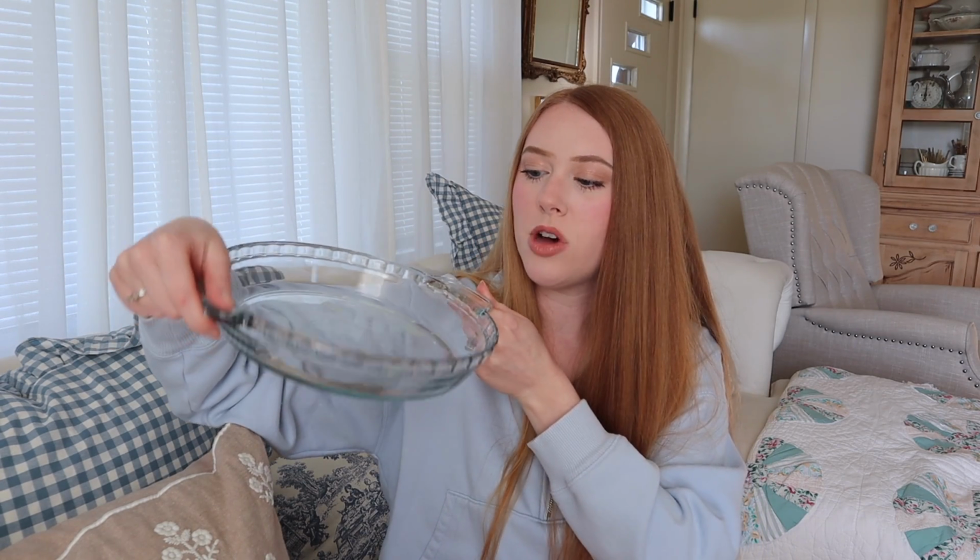And the last time I saw a pie plate at Goodwill like this, I wanted it and I debated on getting it, but it was, I think, like $8.99, and I knew I would find it at a different Goodwill another time cheaper. So I waited, and this was at our local Goodwill for only $2.99. So that was just so exciting. And I also love the little ridges around the edge, or the little scallops. So that was a fun find.